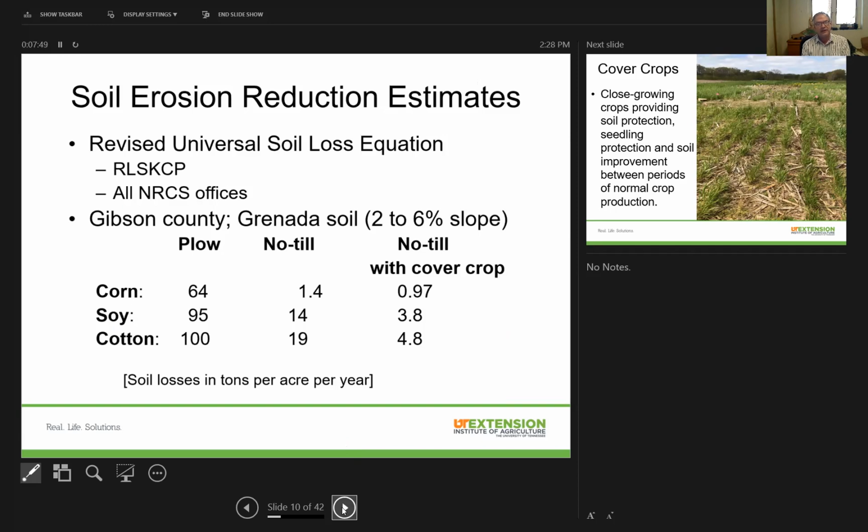This is a tool, the Revised Universal Soil Loss Equation, which is a tool used by the Natural Resources Conservation Service. And basically with this particular equation, we're looking at R, rainfall intensity as well as frequency. L and S, this is how steep and how long slopes are. K is the erodibility of the soil. C is how much cover we have on the soil surface protecting it. And P is what other practices we have.